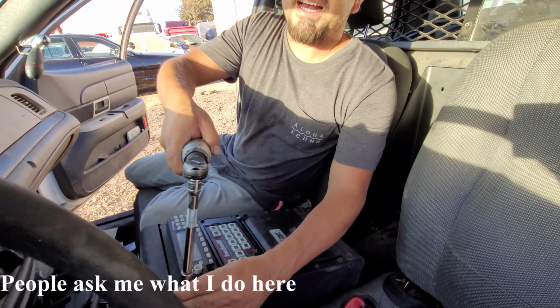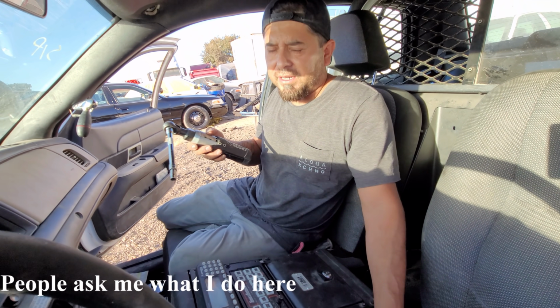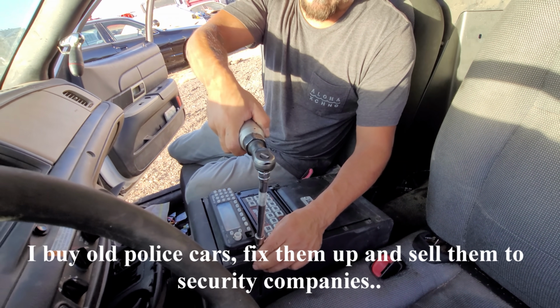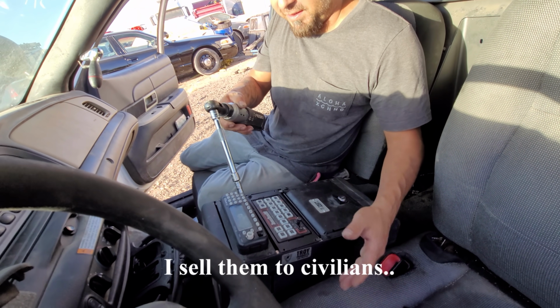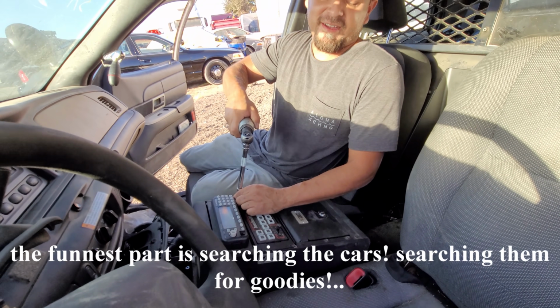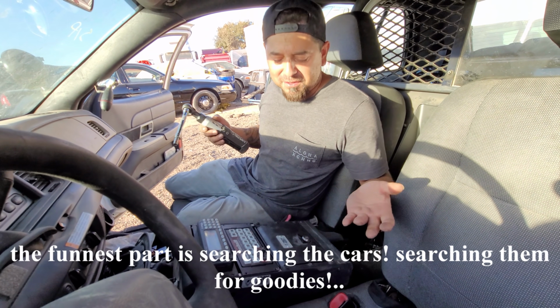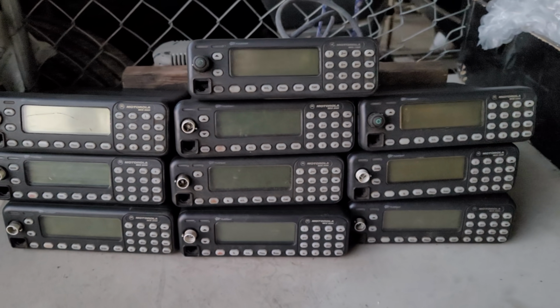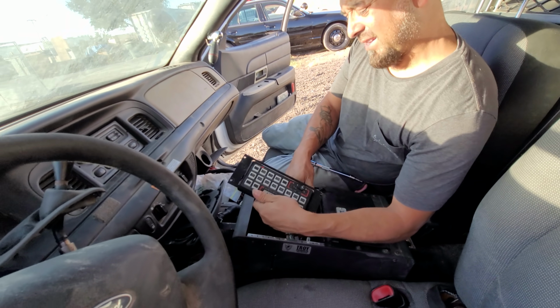Alright, so a lot of people ask me, what is it that I do here? I basically buy and fix up old police cars and I sell them to security companies. I sell them to civilians, and the funnest part of all this is searching the cars for goodies. Look at this Motorola MCS. Just gonna add this to the collection.